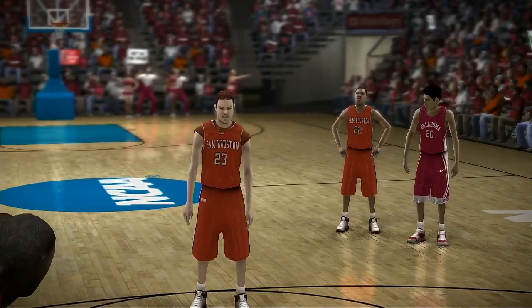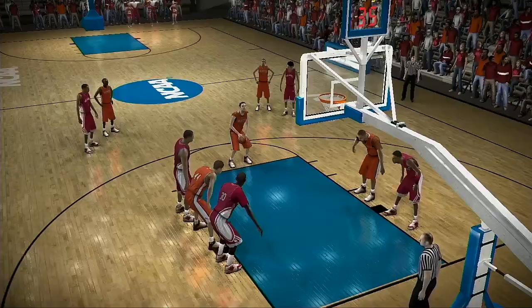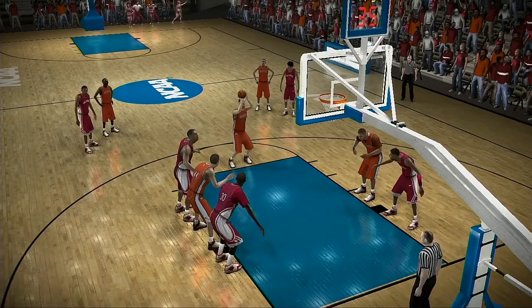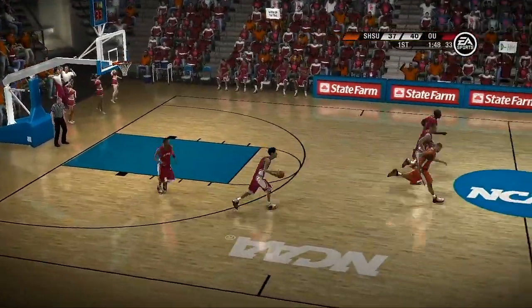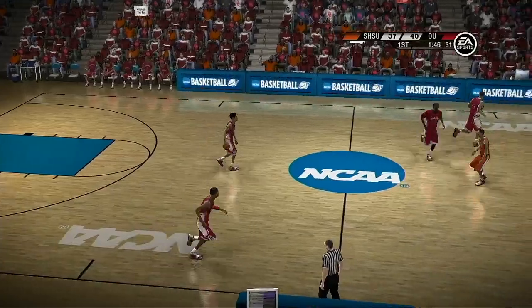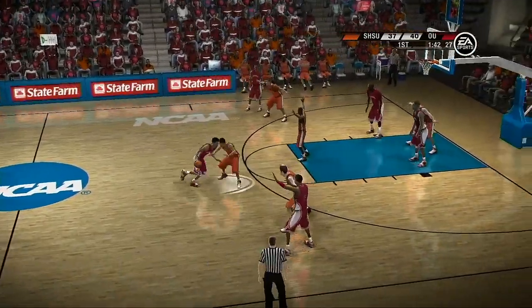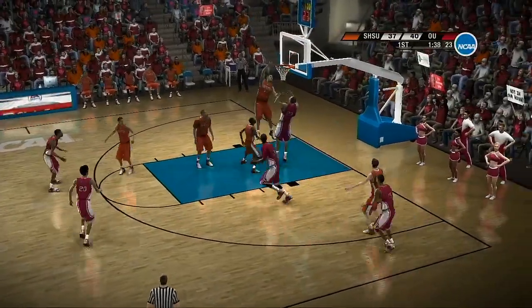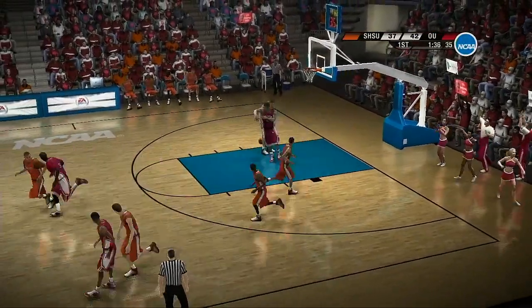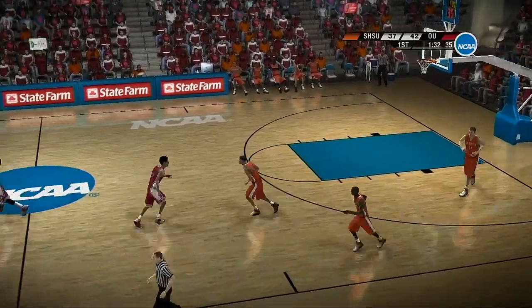He misses the first shot. He can't get one to fall. The dribble, gives it up, takes the pass in the paint. Oklahoma have a nice little run going here. Can they keep it up, though? No one's proven otherwise just yet, Brad.